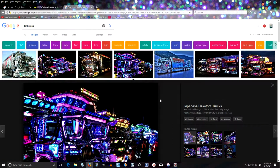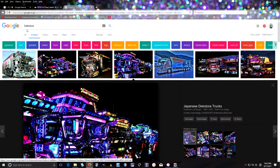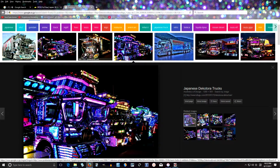But this is actually older. I think it started in the 1970s, I believe. Don't quote me on that though. But if you look up Dekotora, you can find it yourself. And actually, this was an inspiration for Gundam, not the other way around. These aren't inspired by Gundam. These inspired Gundam, which I think is really interesting.